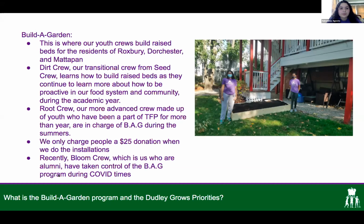And when we do Build-A-Garden, we only charge a minimum of a $25 donation. And we do this because we want it to be really affordable so that everyone has access to the option of having a raised bed installed in their own backyard to help with the food system in the Dudley neighborhood.